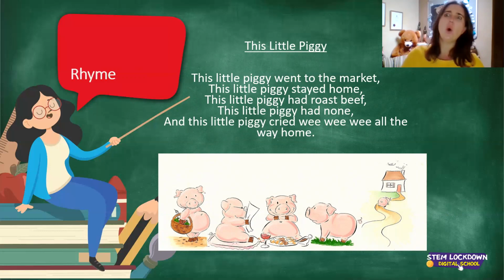Then we are also all eating at home. Can you say yum, yum, yum? Because that little piggy had roast beef. Have you ever had roast? Okay, so what is roast beef? That is what we get from cows. Okay, so beef comes from cows.